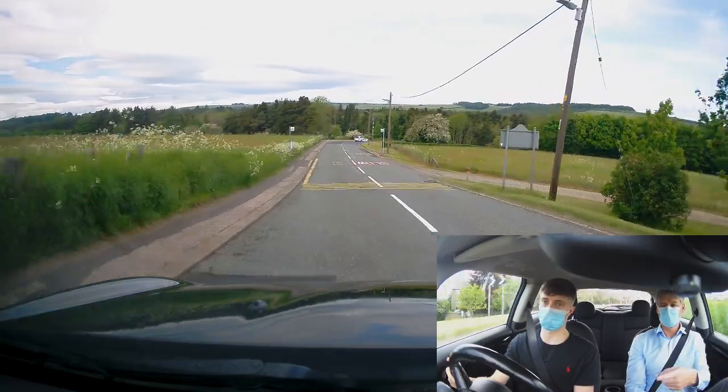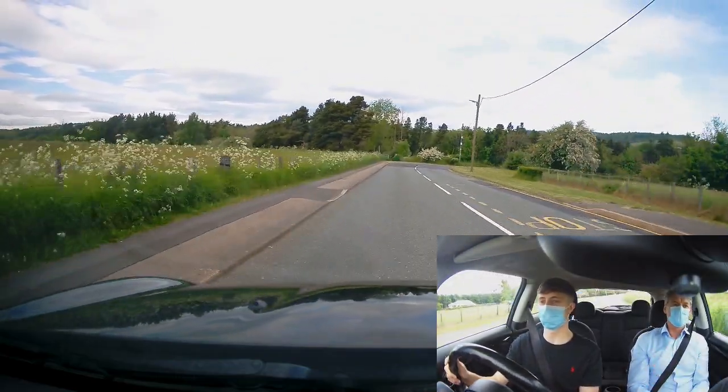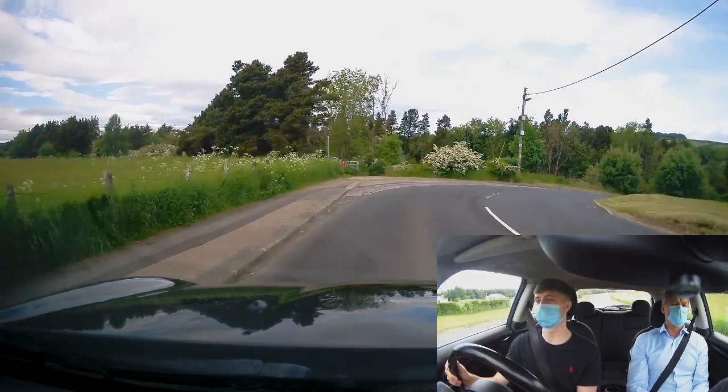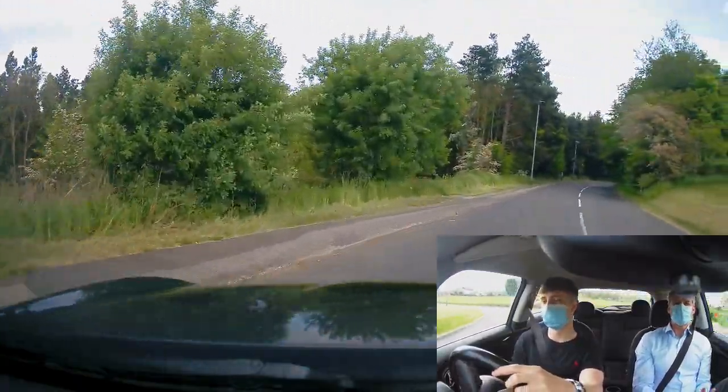Look at this. How fast are you going? 24. This is a perfect speed. Do I want to be in third though? Not yet. Not at this speed. Just keep at this. So they put this crazy piece of road at 60 miles per hour.